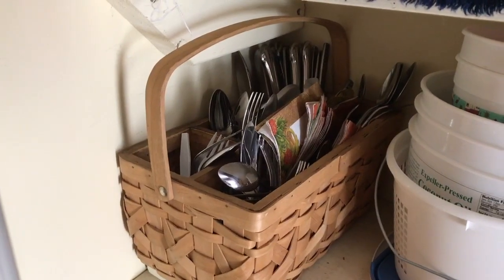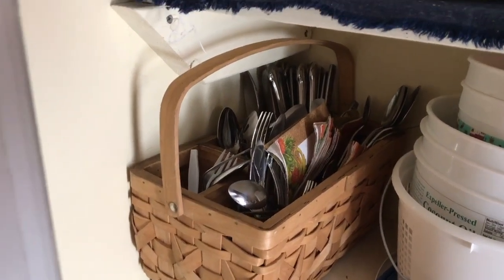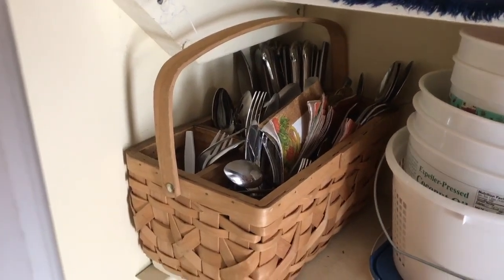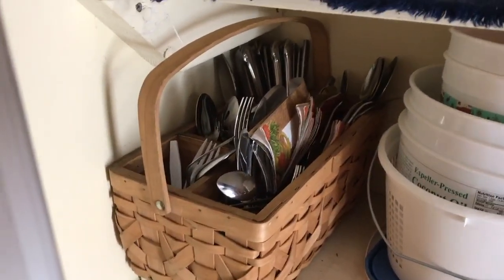So I'll pull that out during the holidays and set that on the counter. And by the way, I use that stuff when I have a lot of company too. I just put a sign out and say, hey, dishwasher's empty. Help yourself to load it when you're finished with your plates and your dishes. And I've never had a complaint yet.